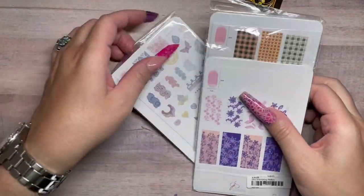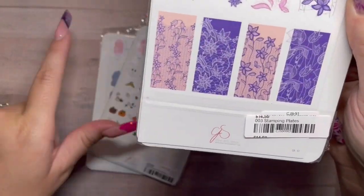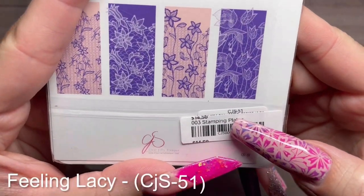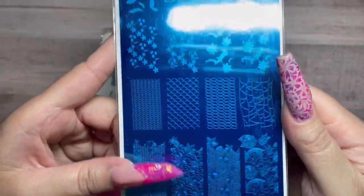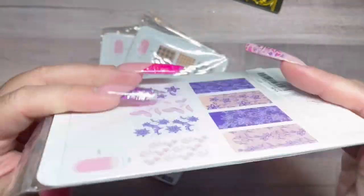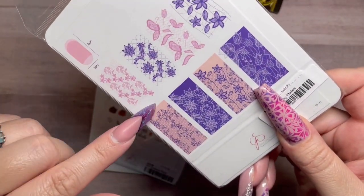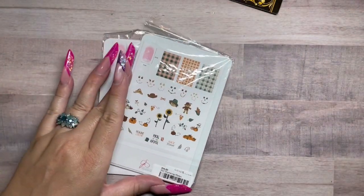And it looks like there's a teal, pink, purple, and a silver or a rose gold. And I also bought three new stamping plates. So this one is CJS 51. And this is what it looks like. And this is the back. I will put the names of the stamping plates right on the screen for you.